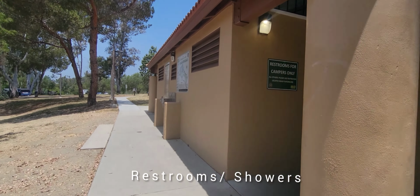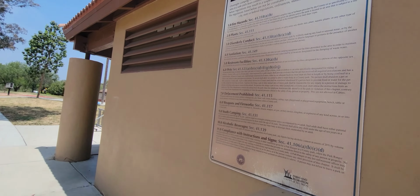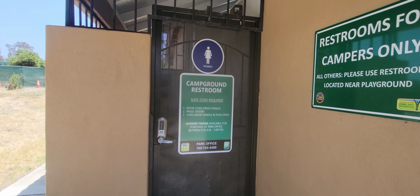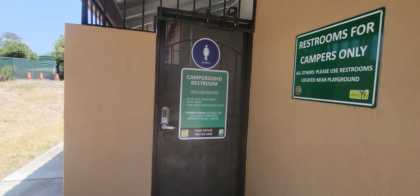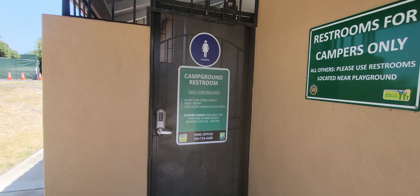They also have showers and restrooms. Showers use quarters, 50 cents for a 4-minute shower. Okay, this is great because this is only for campers, and outside visitors cannot come in unless they have a code.